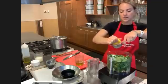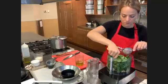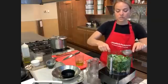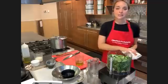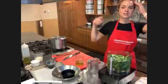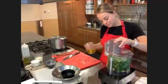And it adds that nice bright acidity. So this is very similar to your traditional pesto, but there's no Parmesan cheese. You could add cheese if you wanted to. The reason I don't is because sometimes I have guests that don't do dairy, and it's just nice to have something that is gluten-free, dairy-free, is a flavor booster, kind of enhancer of food, and everybody can enjoy it, and you're going to get more nutrients.